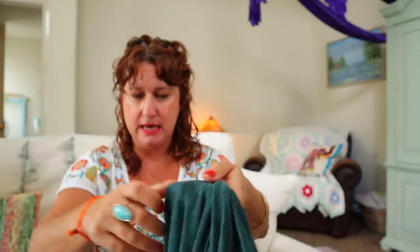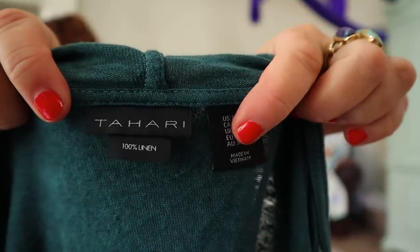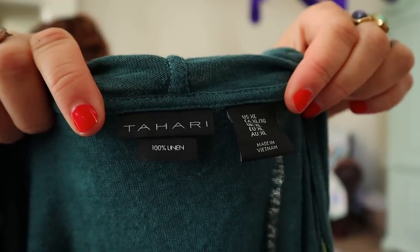Ooh, I feel some linen. I see some wrinkles. Sorry about that. Ooh, this is nice. I have sold this sort of thing so many times. This is Tahari. Tahari's not a brand I look for on purpose. But this is a linen top and it's an XL, so that makes it worth it. I have sold a lot. I don't know if they did a linen line for Tahari, but I've sold a lot of it.